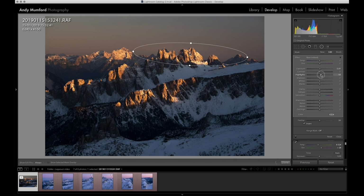And I'm also going to introduce a tiny bit of color temperature there, something like that, just to make the light a little bit warmer, just to really increase the warmth of the light hitting the peaks. And then I'm going to duplicate that and drop the duplicate radial filter on these peaks down here, so they both have a similar amount of adjustments to them.